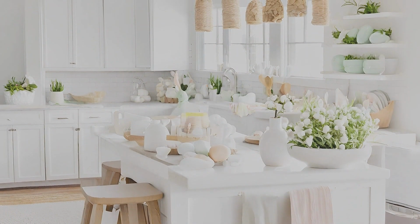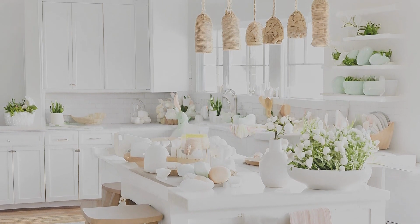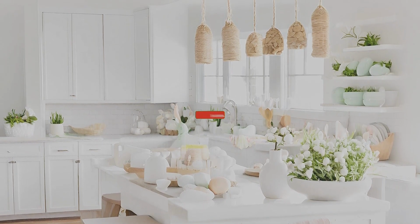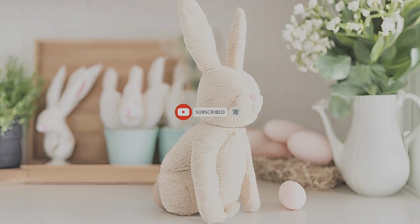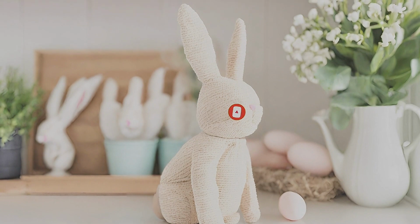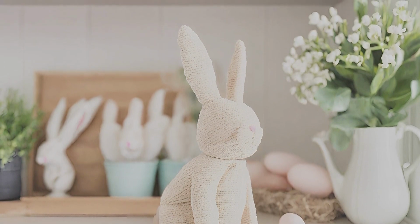These simple Easter kitchen decor ideas offer a delightful way to infuse your home with the joy and beauty of the holiday season. Whether you prefer traditional or contemporary decor, these ideas are sure to bring warmth and cheer to your kitchen during this special time of year.